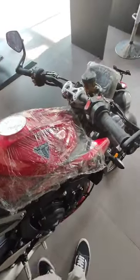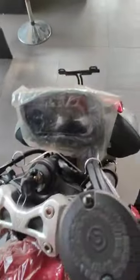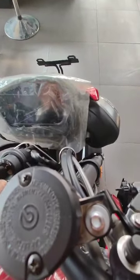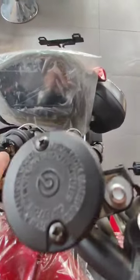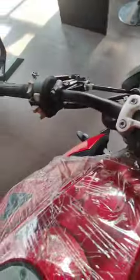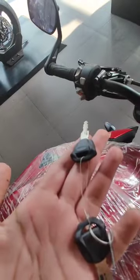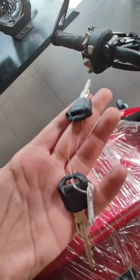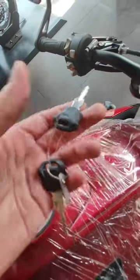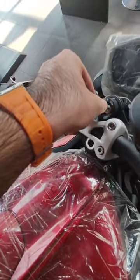What more are we getting? We are getting this TFT cluster as well. It's off for now, it's not coming on. Then this is a Triumph key, as you can see. I have the Triumph key in my hands, a good Triumph key as well. Two Triumph keys are there.